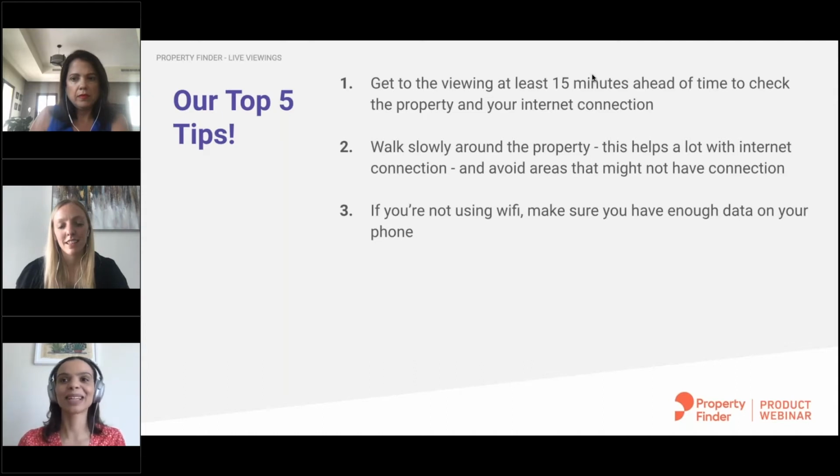Ideally, we recommend having an unlimited data plan. It just means you don't even need to think about your data usage. If you don't have that, just top up maybe 10 gigabytes. We're working to make sure that it uses as little data as possible, but we want to give you that buffer. And if you're running back-to-back viewings, we want to make sure you've got enough data on your phone.